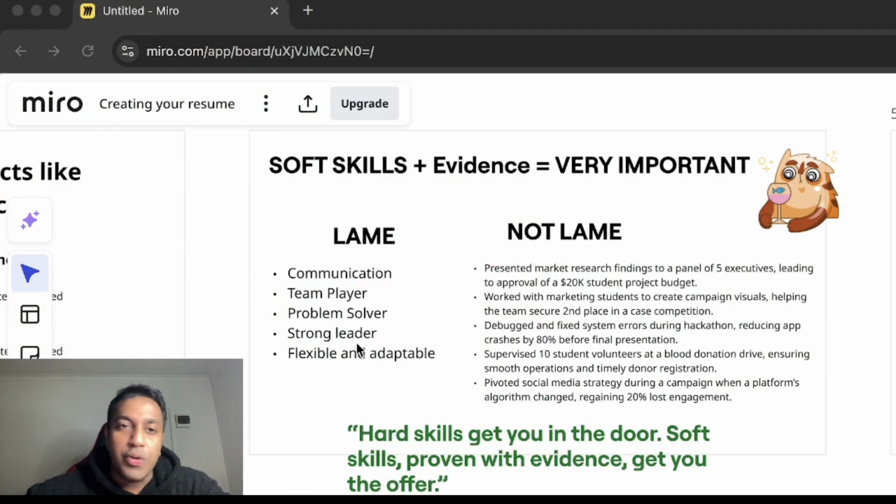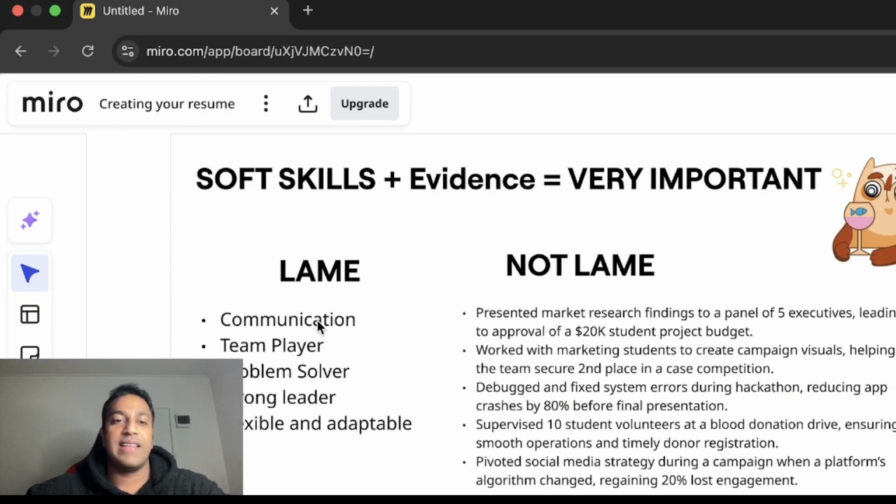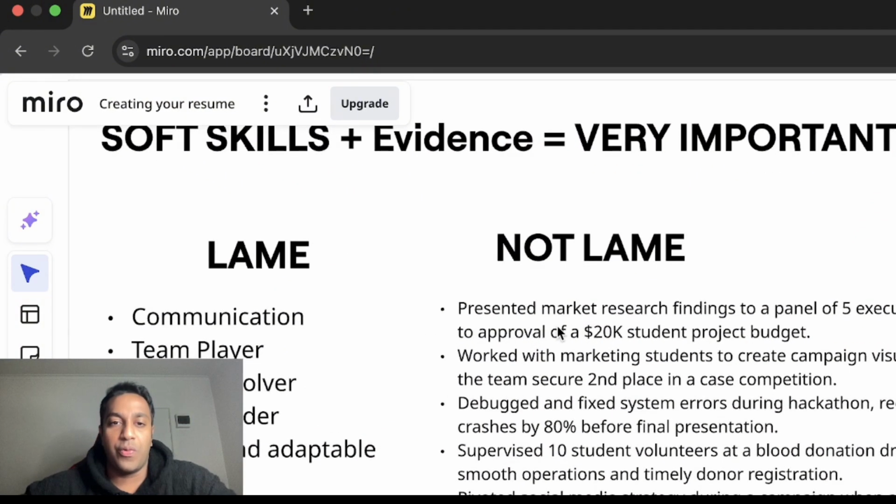Putting your soft skills as, okay, you just say you're a good communicator. Lame. No, don't just put you're a good communicator. Instead, what is not lame is: presented market research findings to a panel of 5 executives, leading to approval of a $20,000 student project budget. This is just an example, but basically, this sums up that you're a good communicator.